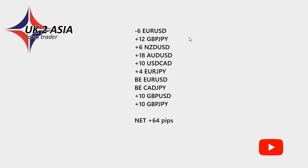So here's where I ended up today. This Euro US dollar, the break that I took early on in the session, had to punch out of that, losing 6 pips. I was down minus 6 pips. Then I started to bring in a bit of profit. The pound Japanese yen 12 pips, New Zealand dollar US dollar plus 6, Australian dollar US dollar plus 18 pips, US dollar Canadian dollar 10 pips, 4 pips on the Euro Japanese yen. Break even when I punched out of these on the Euro US dollar and on the Canadian dollar Japanese yen, both were break even. And then those red news trades, plus 10 on the pound US dollar and plus 10 on the pound Japanese yen, giving me a total of 64 pips.